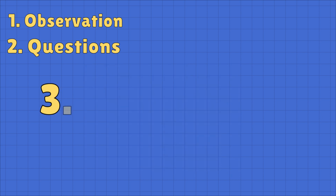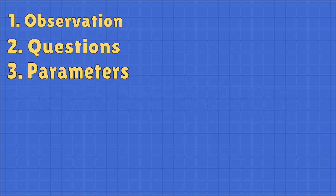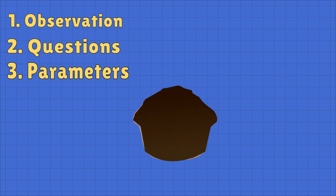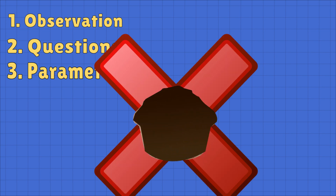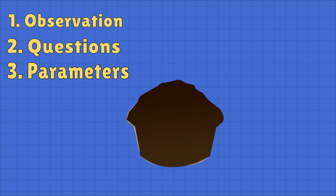Next, we need some parameters. That's like the rules for your experiment. Now, of course, the maximum amount of chocolate chips in a muffin is, well, all chocolate chips, but that can't count. It still needs to be a muffin. You have to look at it and say, yeah, that's a muffin, not that's a bunch of chocolate.